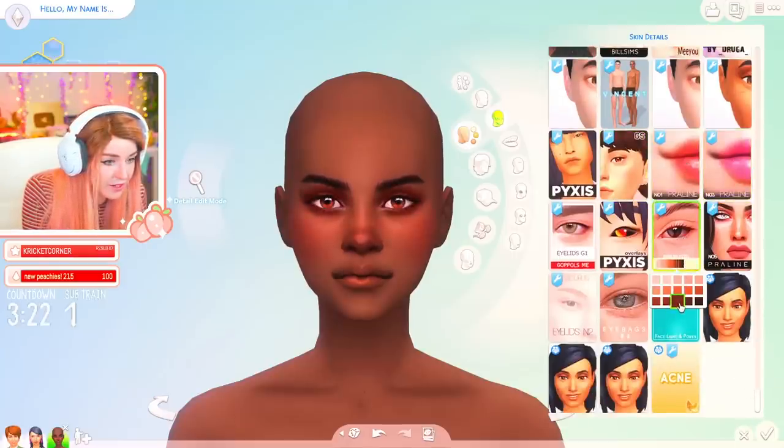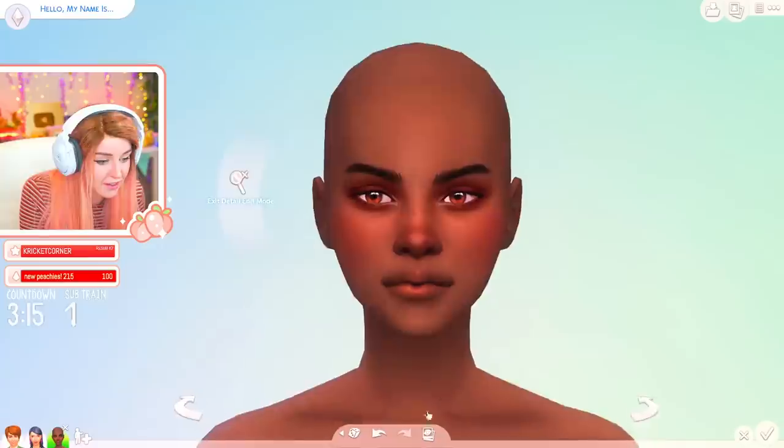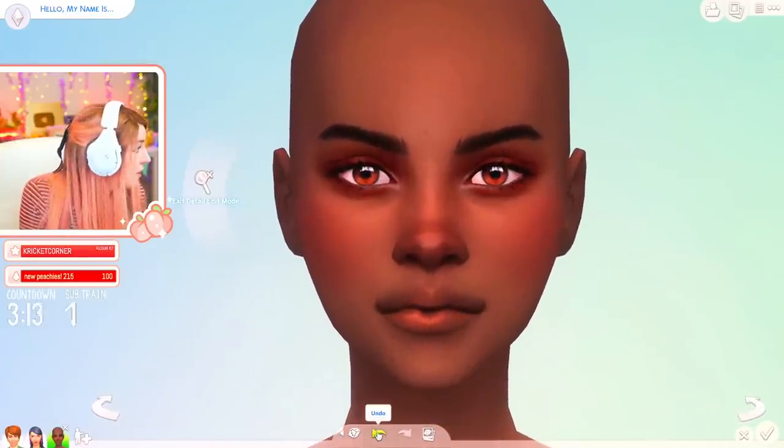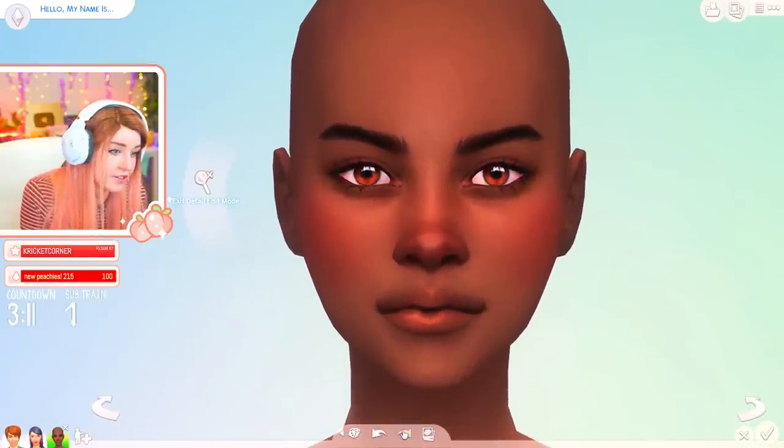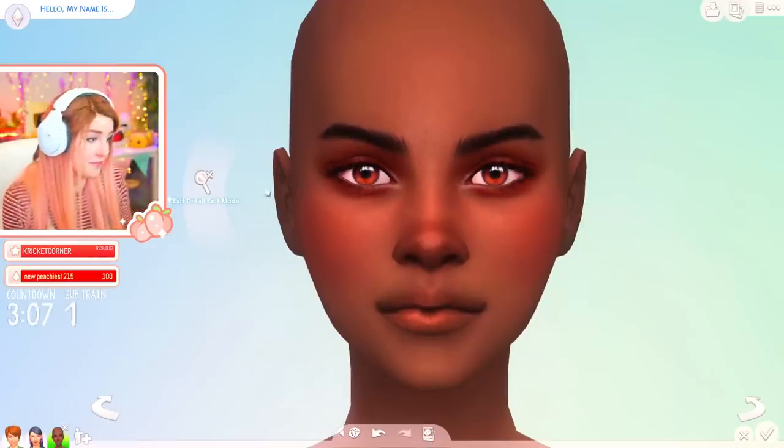Let's have a look at some eyelid overlays. Oh, yes. Look, before, after. Before, after. So pretty, right? Love that.